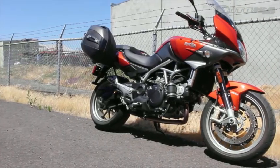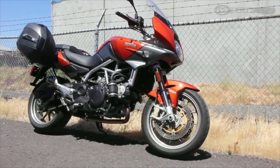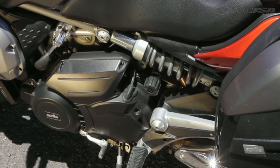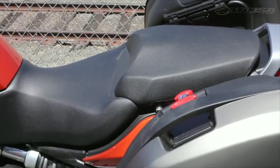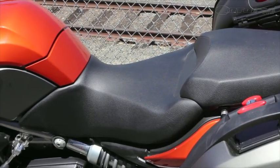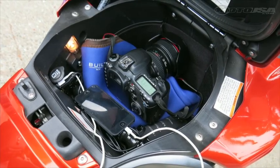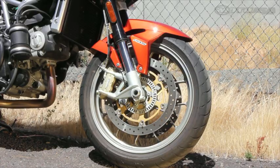Aprilia appeals to a different sort of rider with its Mana 850 GT ABS. Outfitted with a CVT-style transmission, the Mana gives the rider the choice between manual or fully automatic shifts. Paired with a fuel-sipping V-twin engine and handy trunk-like storage compartment with an integrated 12-volt power socket, the Mana is ready to tackle any riding mission.